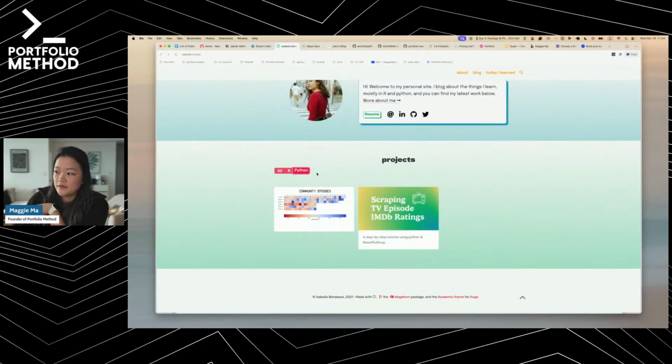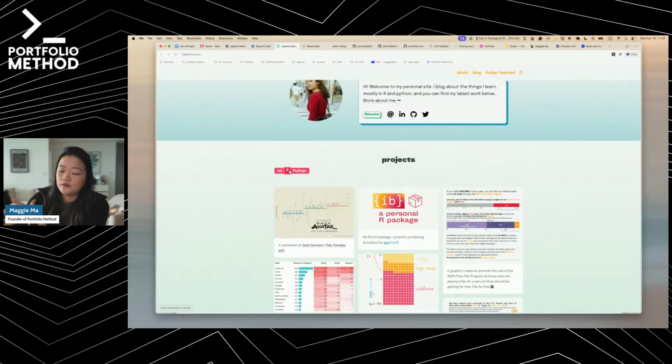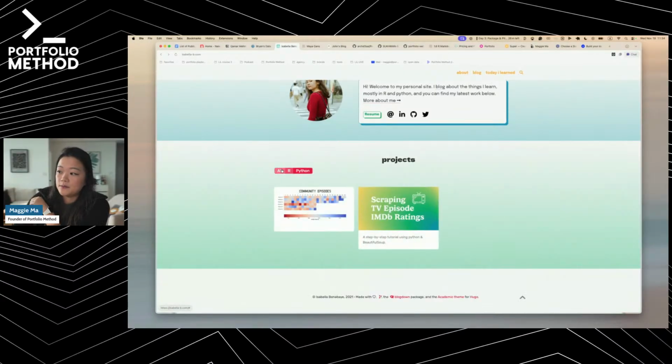Like I had data visualization, and I grouped my projects together. So depending on what role you're looking for, you don't have to tailor your website to each kind of role. They can just pick and choose themselves whether machine learning is more important to them or if analysis is more important to them.